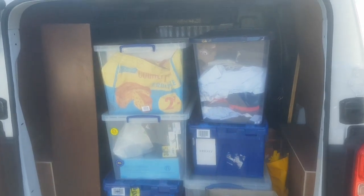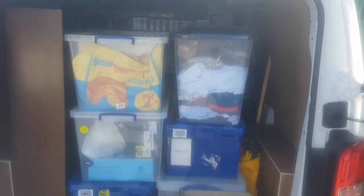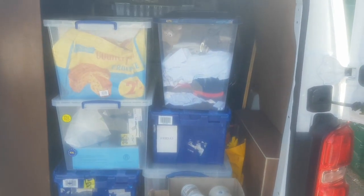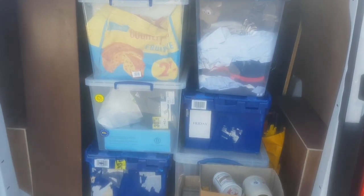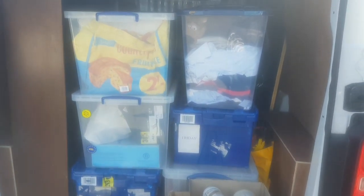So this is what a full van looks like. Yeah, and I've maybe done a quarter of the stuff so far. Getting pretty worn out, but I'm going to keep on going, keep on rocking. See you in a bit.